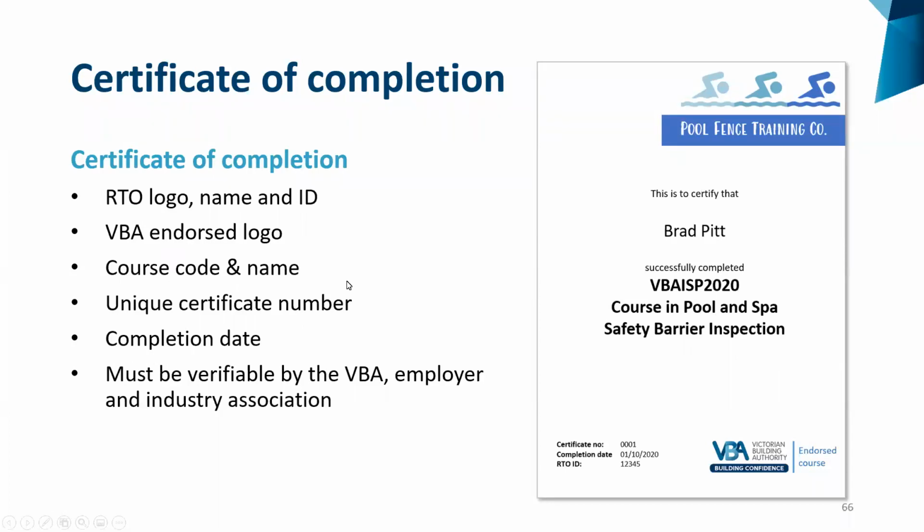You will need to issue a unique certificate number, so we suggest that you do this out of your student management system where possible. You'll need to provide the completion date, and it must be verifiable by the VBA, the employer, or an industry association such as SPARS Australia or SPARS Victoria. In terms of the VBA, we do not want to have to put that in writing. We should be able to pick up the phone and you should be able to provide that to us over the phone, providing that we say that we're from the VBA and we'll have authorised people to do that. We will not be, and you will not be charging us for that either. So there's no charge for verification.